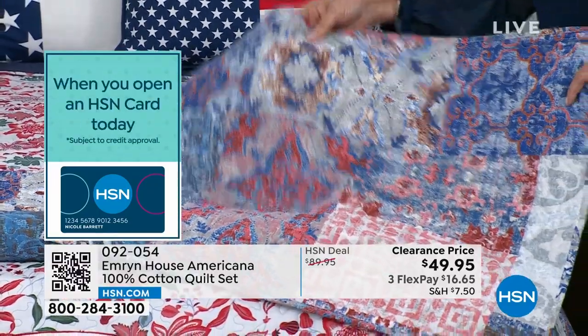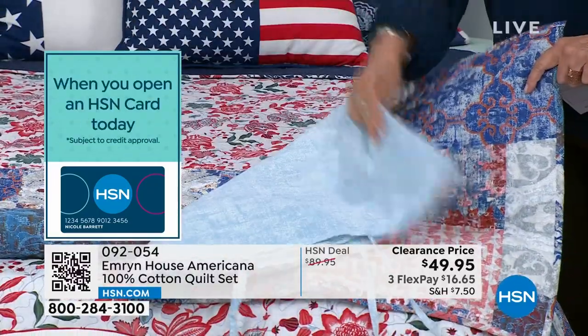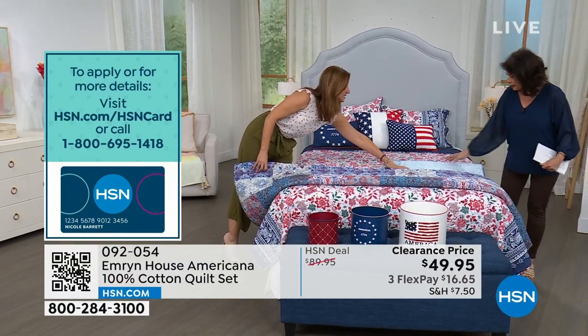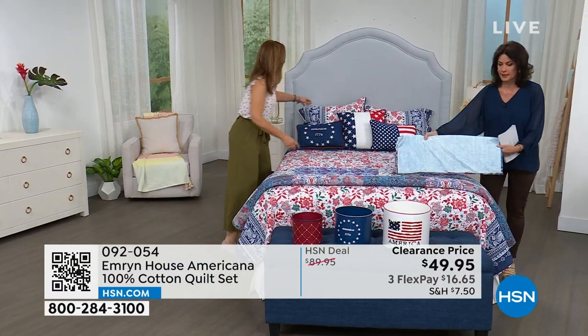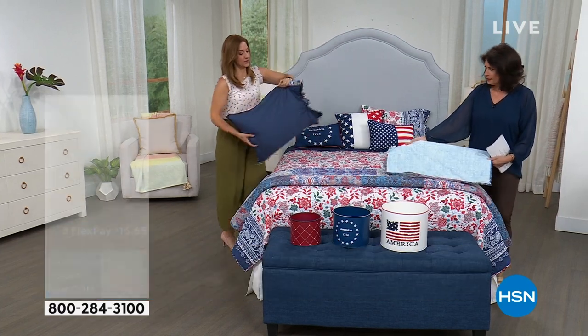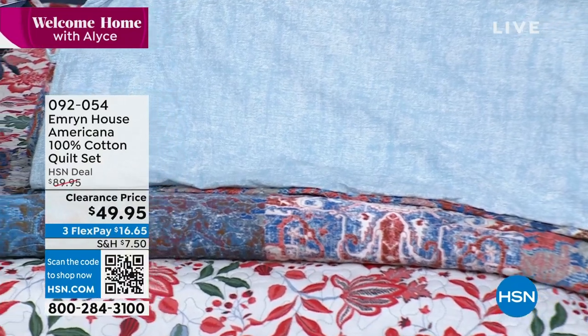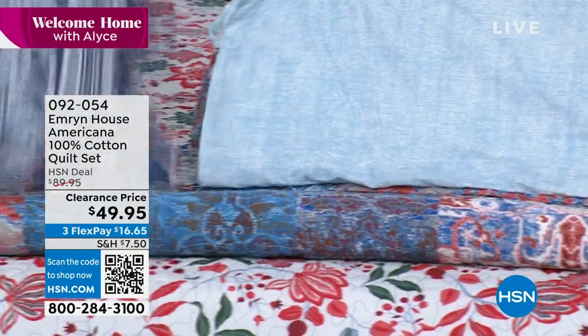So these are the two different choices that you have, and you can see you do have that red, white, and blue. Love the back. If you can see, yeah, this is reversible. I was just gonna say, look how pretty it is on the back side. If you get the floral, it's more of a navy. We've got the tie finishes, beautiful piping all the way around, vermicelli finish.